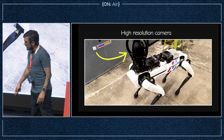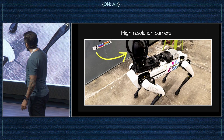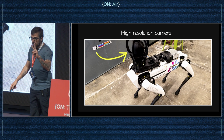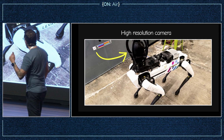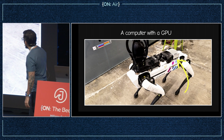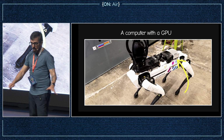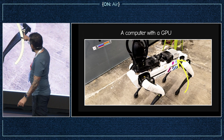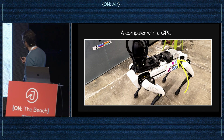But that's just the beginning. It also has a thermal camera, so we can take thermal pictures. We can see temperature. But there are two things that nobody cares about, but we do. It has a microphone and it has speakers. And we're going to see how those two play in this story. A GPU right there, strapped to Spot. Awesome. If you want to process the pictures you got with your camera, you have your GPU right there. High processing power on top of Spot.